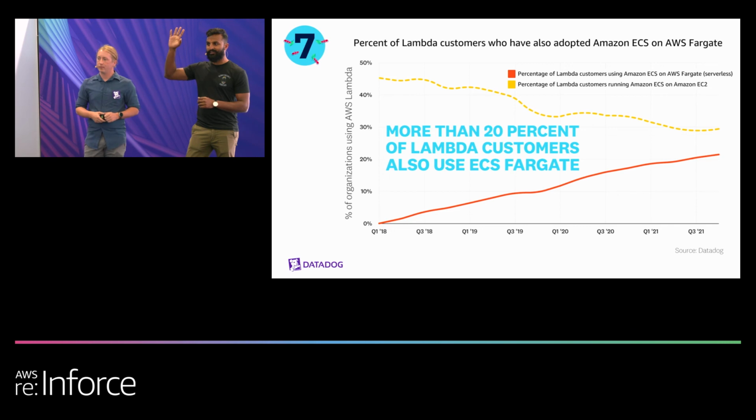Anyone using Fargate? Fargate users, yeah. Oh, nice. And you're using serverless as well? It's one person using... oh, there you go, two people. Maybe we need to check the stat again.